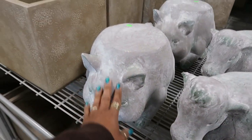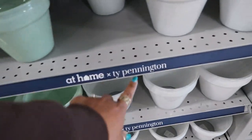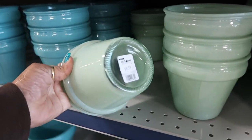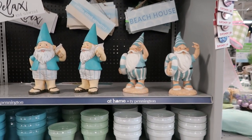$45 little stands. Okay, so all this is by Ty Pennington. I like Ty. $11.99. Those are nice. You got white, the smaller ones. $8.99. You got these guys up here.